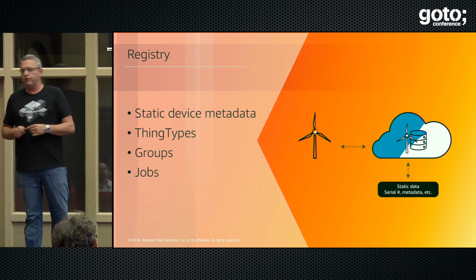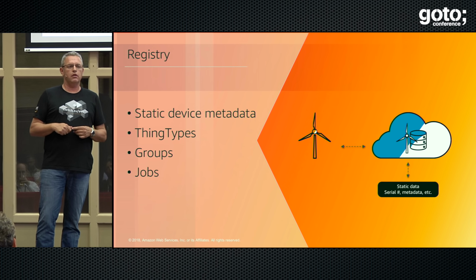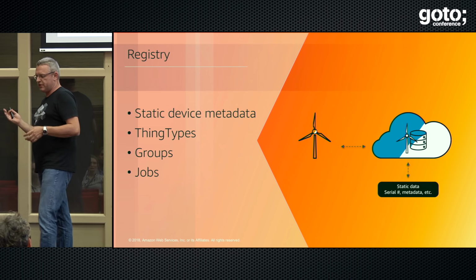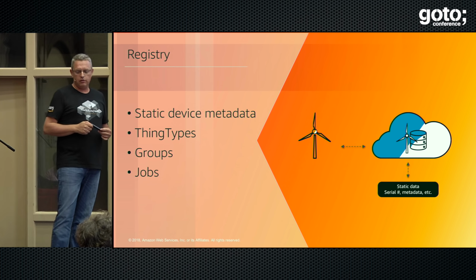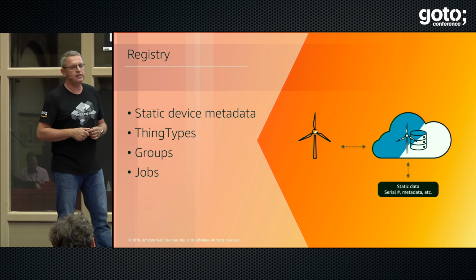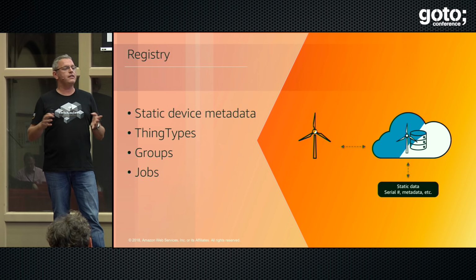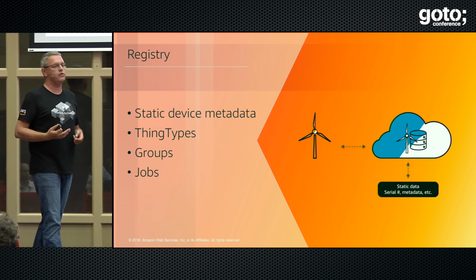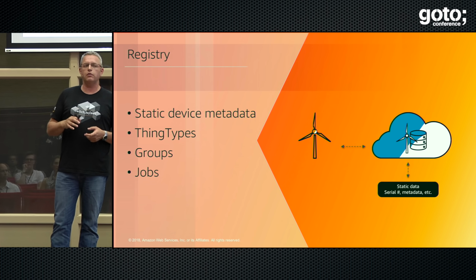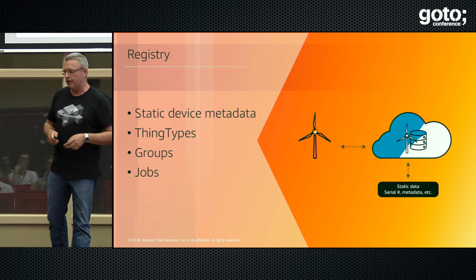Next one is the registry. The registry allows you to store information regarding your things, everything from serial number to all kinds of metadata, and you can define different fields and store different information. You can take things and put them into groups. You can create jobs for a specific group or for a specific device. And this is the part where you're doing your inventory. And this inventory is in the cloud.